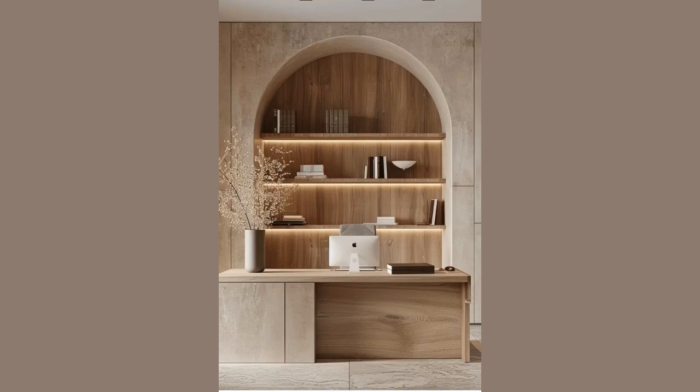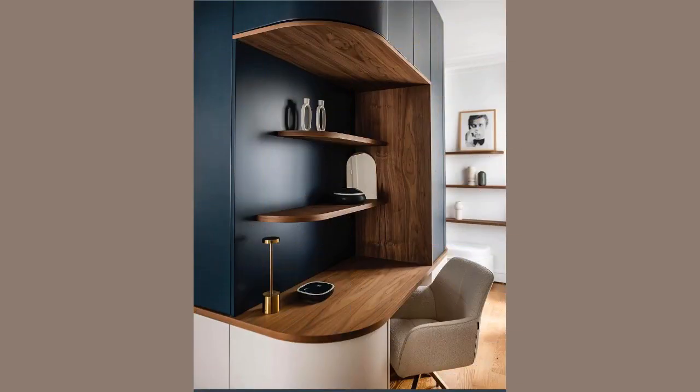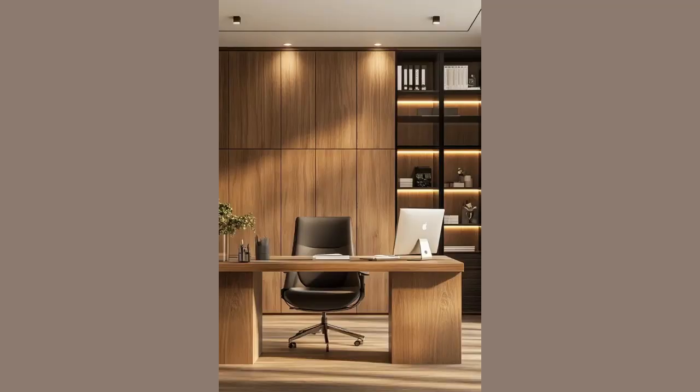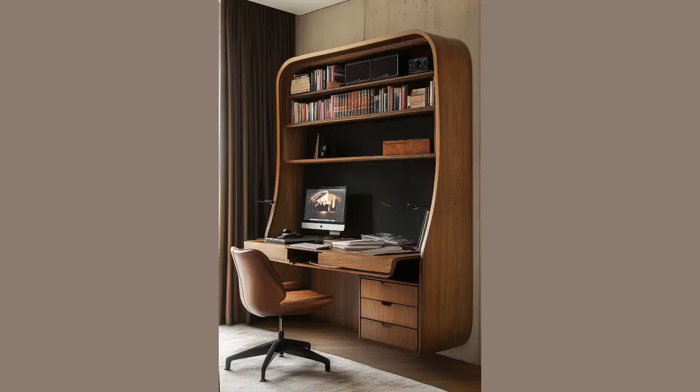Whether in a home office or a corporate headquarters, integrating wood into the design ensures that your workspace is not only functional but also inviting, inspiring, and built to stand the test of time. If you want an office that blends modern efficiency with the timeless beauty of nature, then wood is the perfect material to achieve that balance.